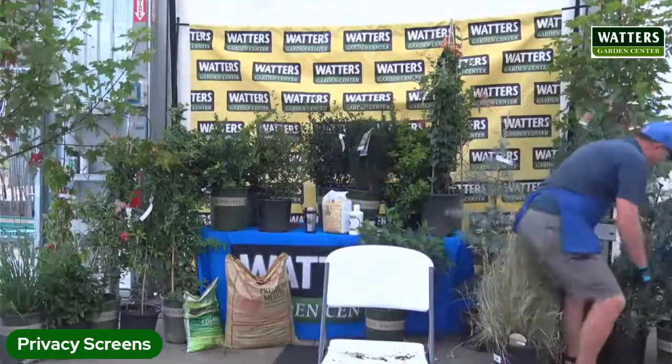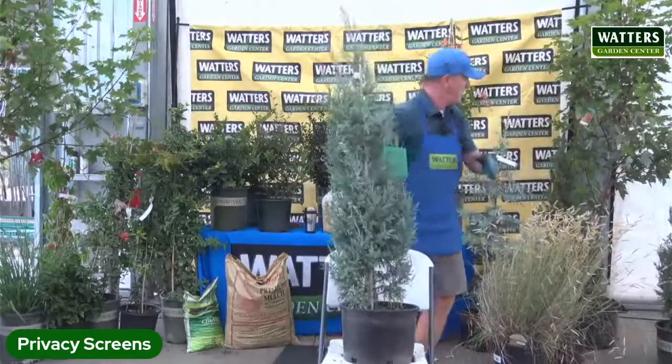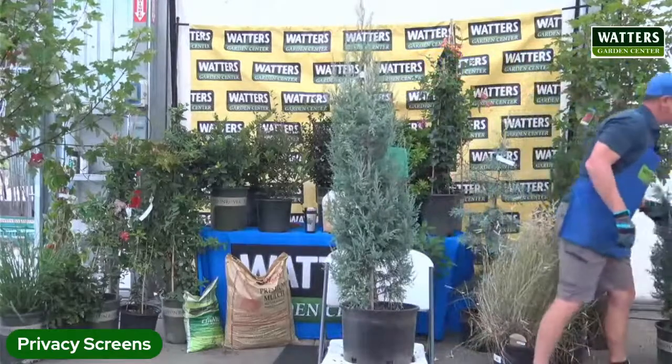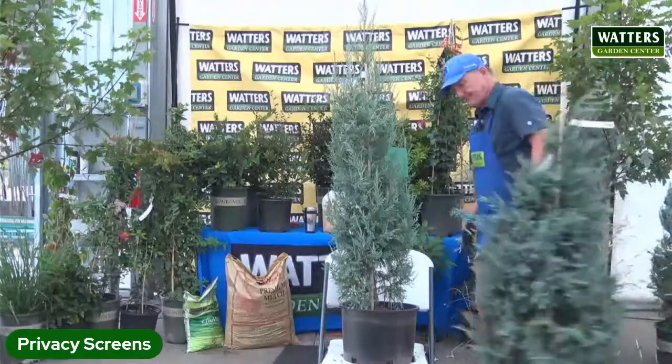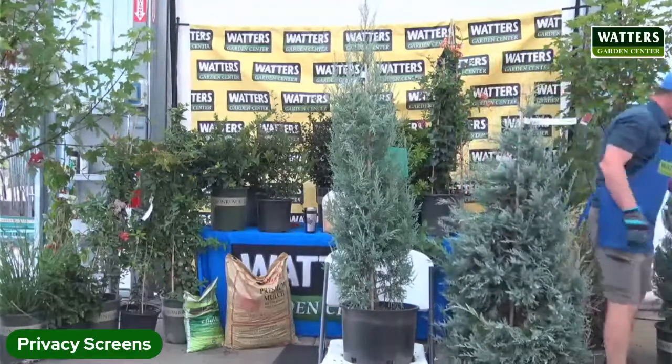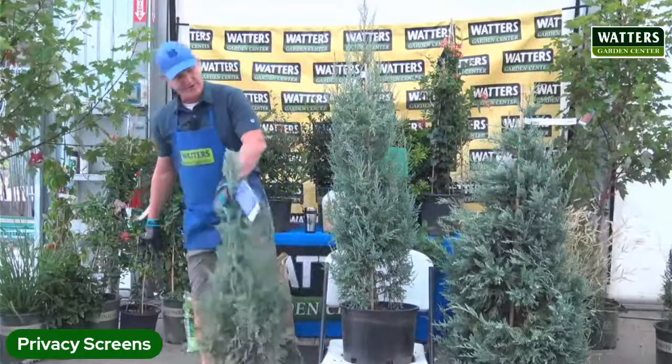We'll go to this one, which looks a little different. Looks kind of like Arizona cypress. Go down a couple of these blue ones. Let's go to these, actually blue. Arizona blue, this is Arizona blue right here. Let's just talk about all 3 of these at the same time, because they're all similar.